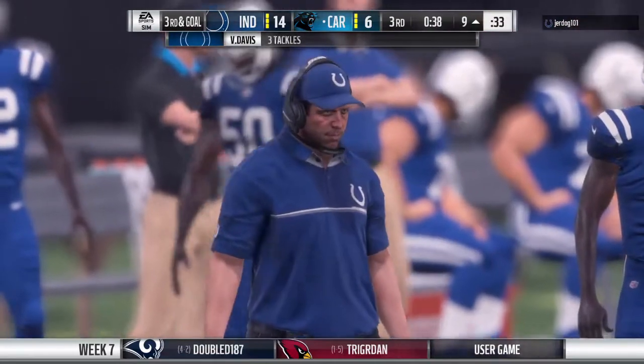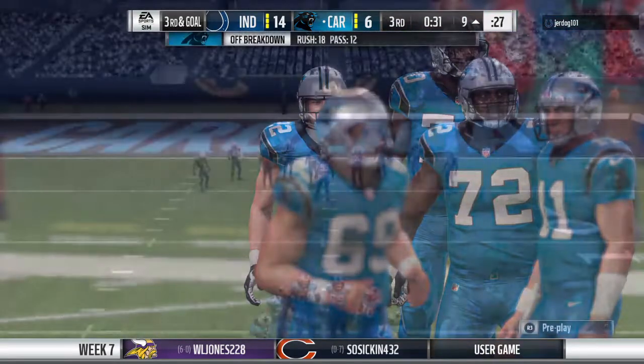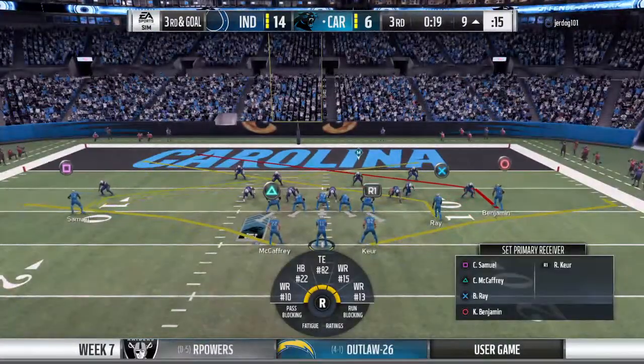For a second there, I thought that might break big. Screen pass. Looked like it was coming together. Looked like there was an opening. Still, ended up with a solid game. This offense so far on 3rd down, they've been good. 3 for 4 thus far.